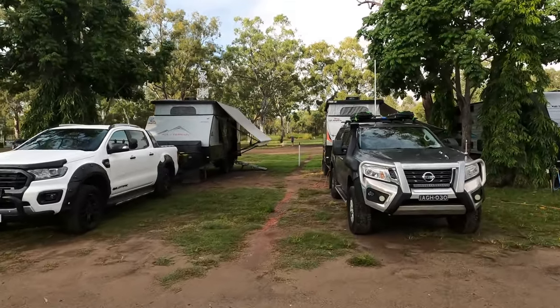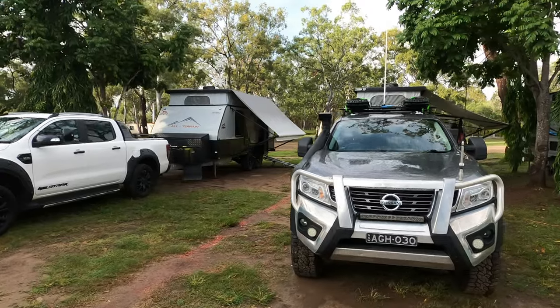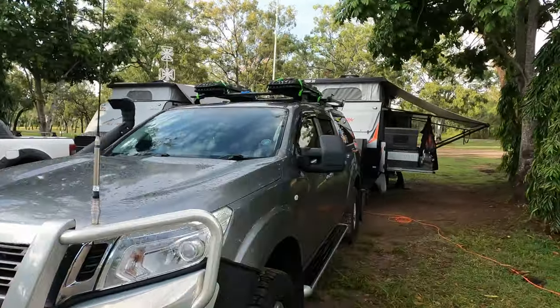Well, this is our camping for the night. All still hitched up, ready to roll. Just gotta have some brekkie and then we'll hit the road.